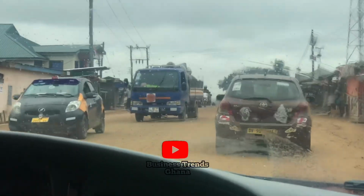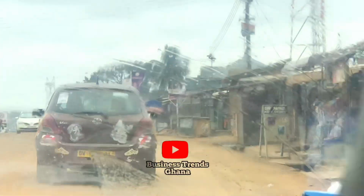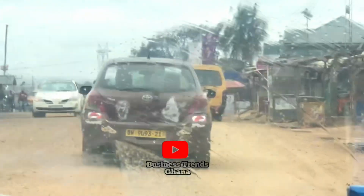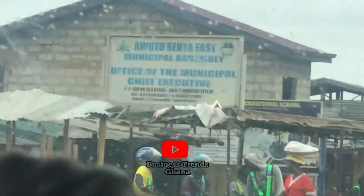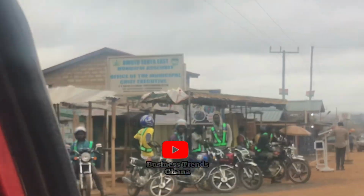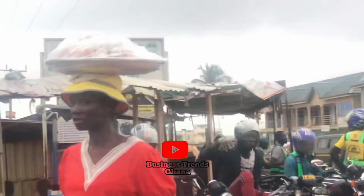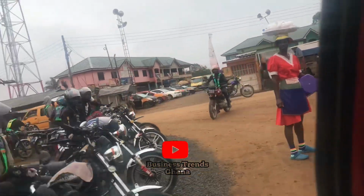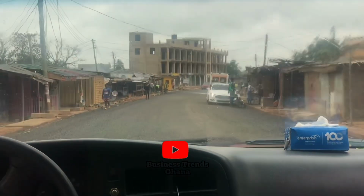So basically, all things being equal, if you are thinking of establishing a business that relates to building materials, this is where you reach and you take your left. You see the motorbikes that are parked at this place. You take your left. That's the Awutu Senya East. You see the road. So we took our left and we are going straight.